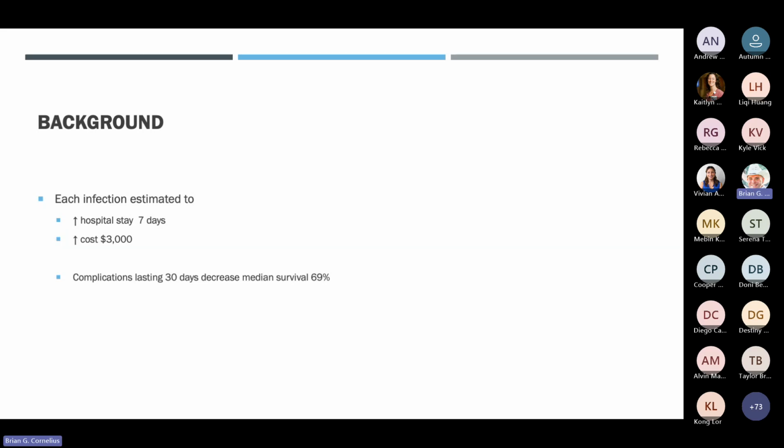So if you go back and look, each hospital-acquired infection basically increases the patient's hospital stay by at least 7 days. And this is an extremely conservative estimate, but $3,000. The reason it's so conservative is it's very hard to tease out exactly what happened as a result of the prolonged hospital stay or the infection. The good news is that it's hard to figure out, so it's hard to blame somebody, for lack of a better word. The downside is the government has basically taken the position now that they don't care.